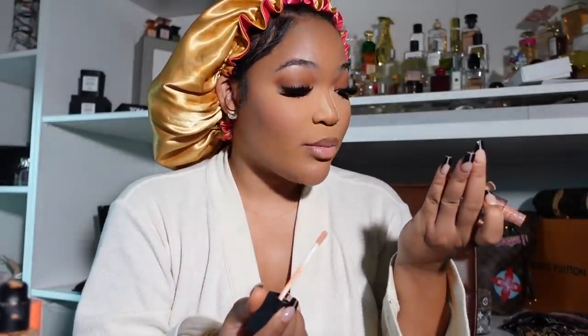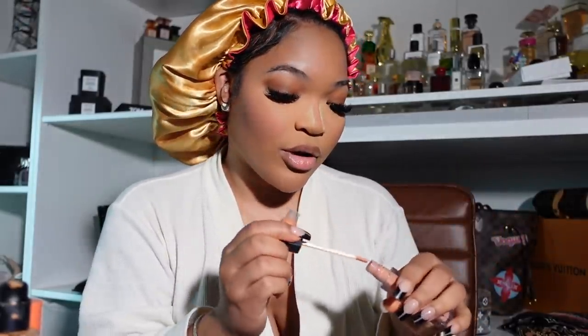And this is the Morphe flower crown. Anyway, I'm about to get ready. Well, I'm about to put my clothes on and head out the door. I still gotta fix my hair a little bit.